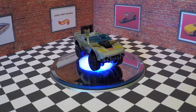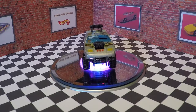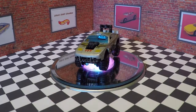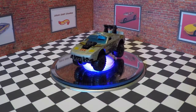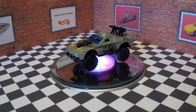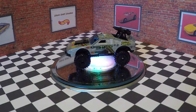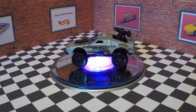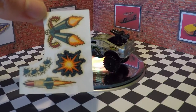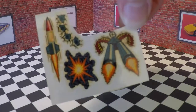This was probably one of my favorite tattoo machines. It looks like a war vehicle. It has guns popping out everywhere, bullet holes, armor on the windows, machine guns firing on the sides, which is very cool. It's silver, and it's also an off-road vehicle. This is badass. And I have part of the tattoos for this as well. Looks very cool. Has a missile, an explosion, a crazy machine gun, and some bullet holes.